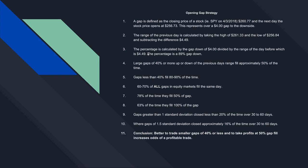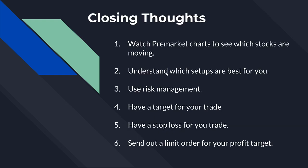So anyway, taking notes of David Modell's video, these are the notes that I have. You can copy them and look at them if you want for yourself. But like I said, gaps less than 40% fill 80 to 90% of the time, and any gaps above that fill approximately 50% of the time. So we were actually a little bit above 40%, and so I really only had a 50% chance of this working out, but Tesla just shot straight up from there. So we'll take a look at that in a second.